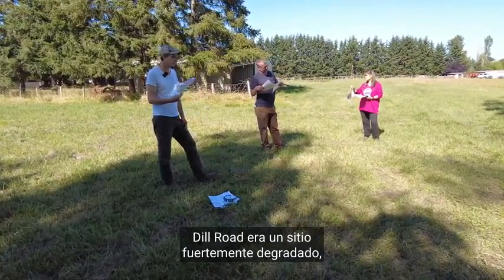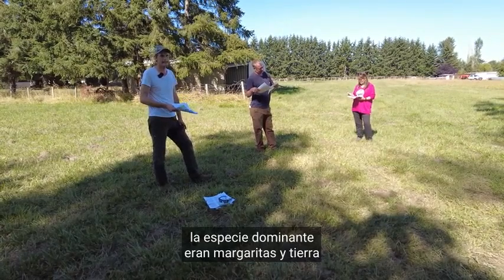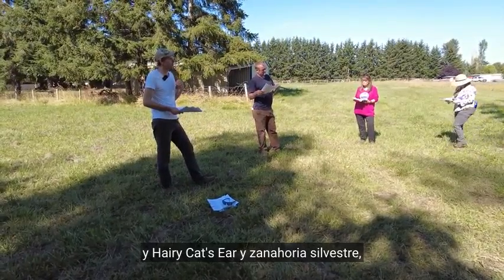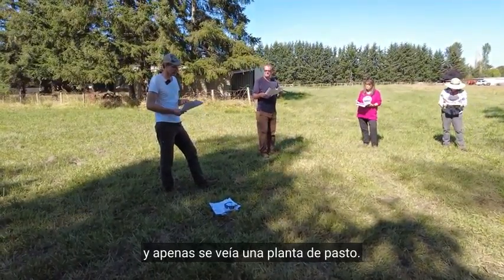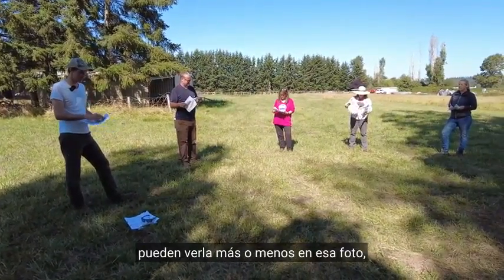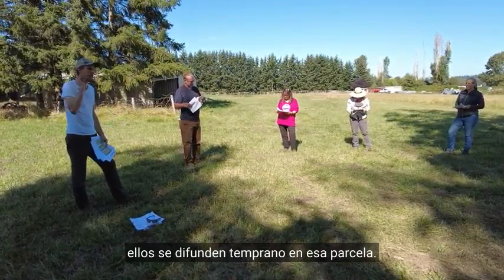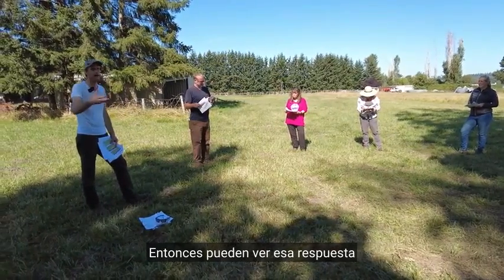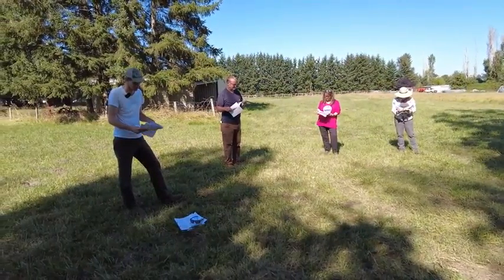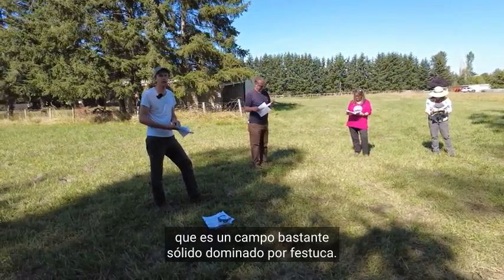Dill Road was a very severely degraded site. Dominant species was daisies and dirt and hairy cat's ear and wild carrot and hardly a grass plant to see. The second one, Coffelt Farm, you can see in that photo, there's some little green blobs. They broadcast a little bit newer on that plot, so you can see that response just from that broadcast compost manure. And then the other side is Beaverton, which is a pretty solid fescue-dominated field.